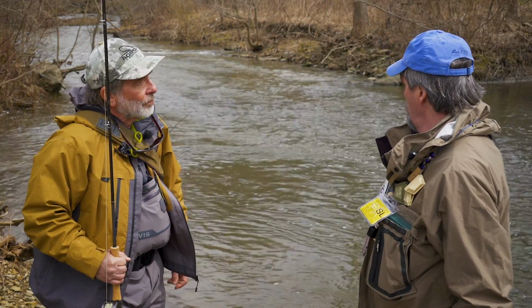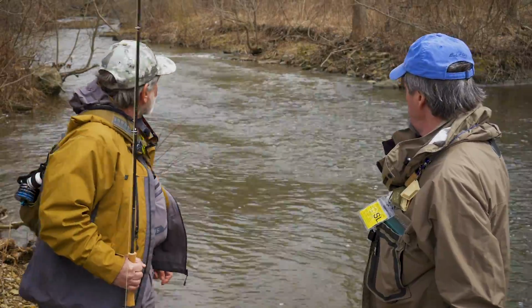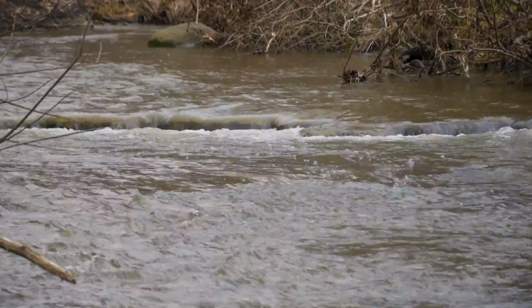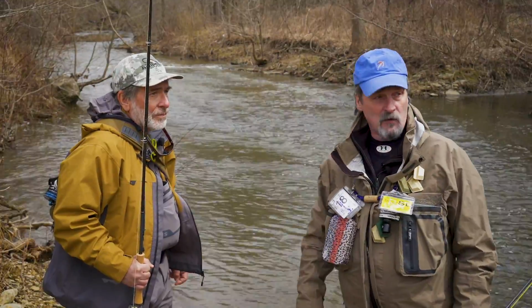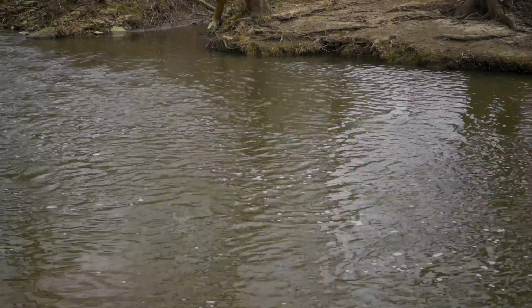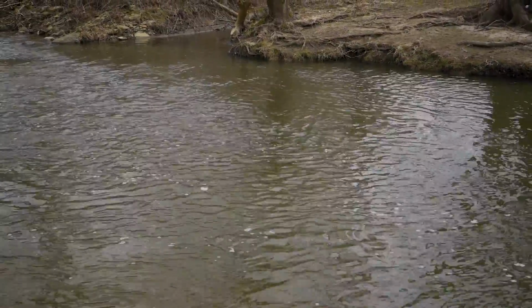And so, you know, this particular section of the river right here where we're standing, there's a long riffle going up through, and down below us there's a long riffle. So they've come up through the long riffle. This is a natural stopping point for them, to rest a little bit.